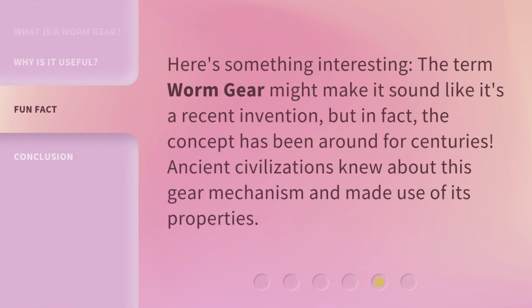Here's something interesting. The term worm gear might make it sound like it's a recent invention, but in fact, the concept has been around for centuries. Ancient civilizations knew about this gear mechanism and made use of its properties.